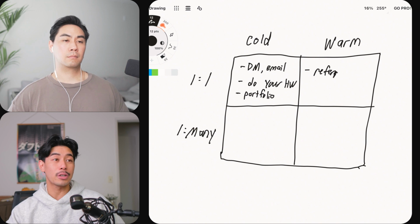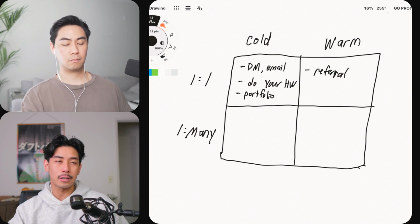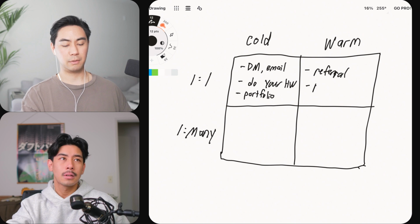But I would actually go with the exact same strategy of starting off with value, doing your homework, and figuring out why it makes sense for you to speak to them as a potential client. So yeah, still show your portfolio, and still be very specific with your value.